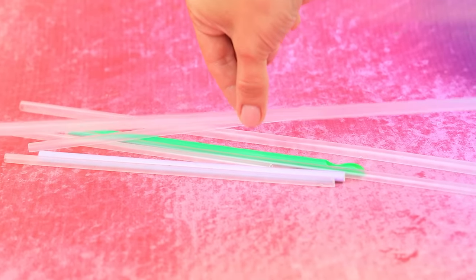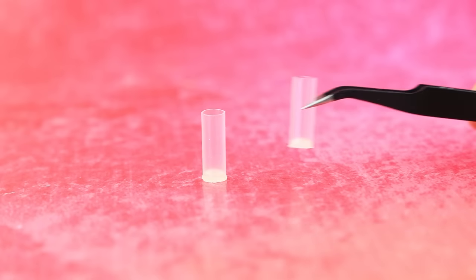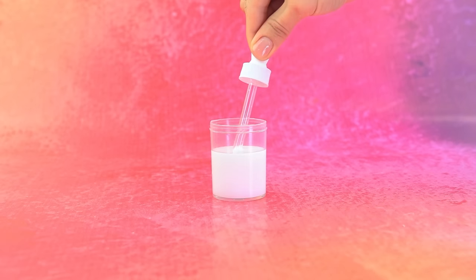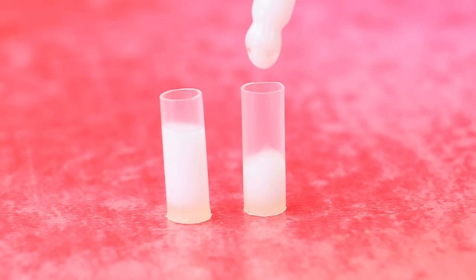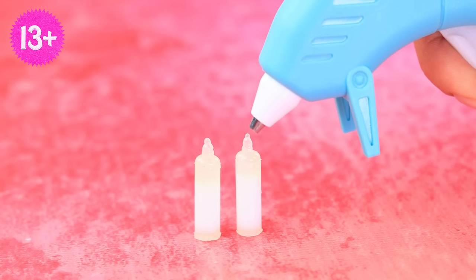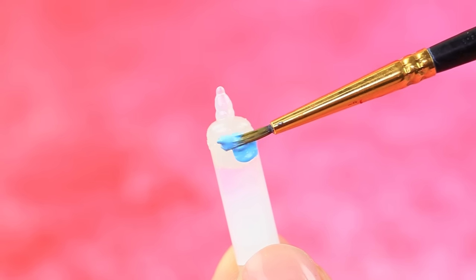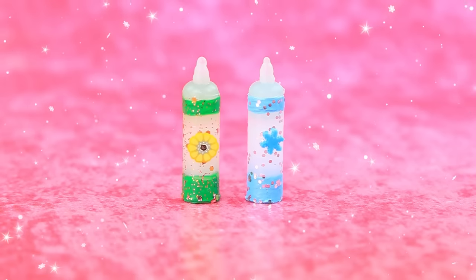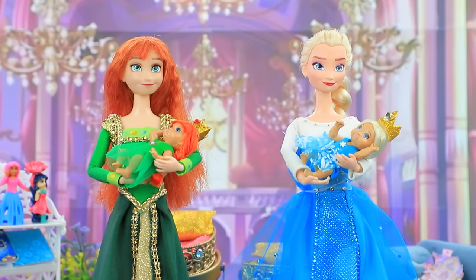Let's take a straw. Rinse the brush. Use a pipette. Make pacifiers. Cover with glitter. Elsa's and Anna's bottles. Anna and Elsa became moms.